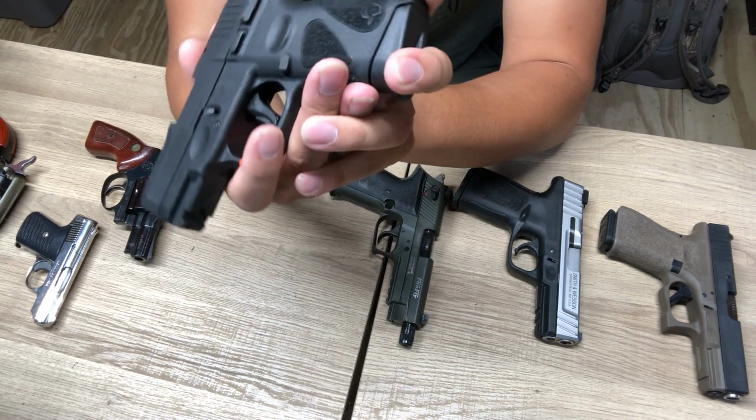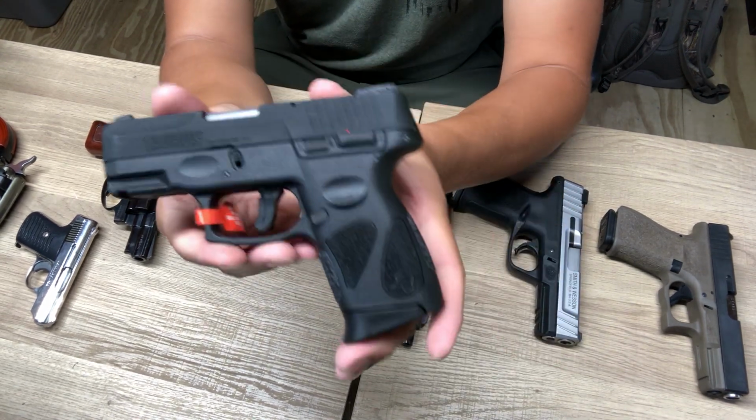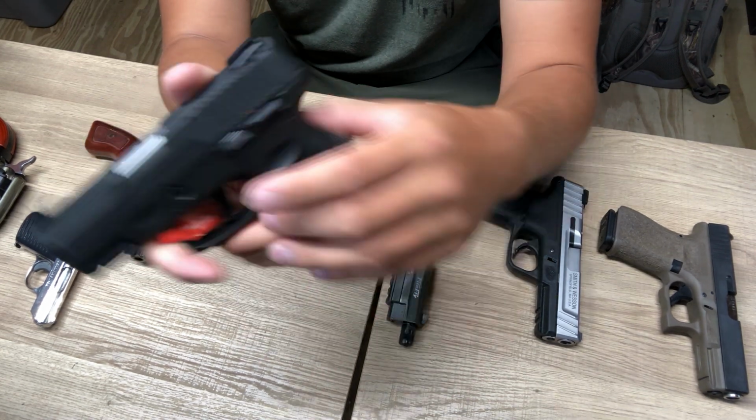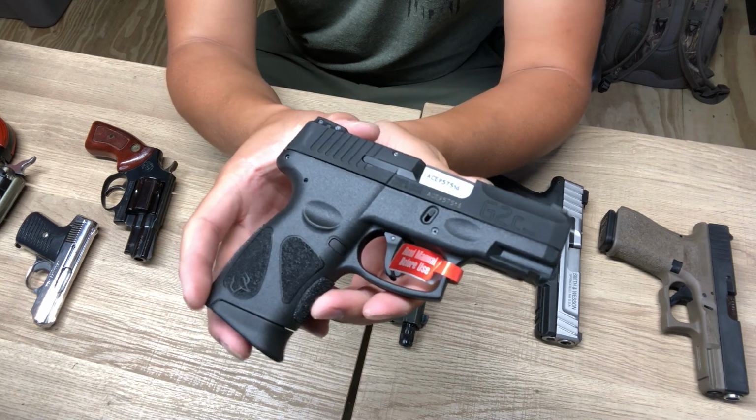We're gonna test fire it and see how it functions. If it operates good, then yes. If not, it'll just be another gun laying around the house, and we're gonna go get her something else. But hopefully this will work.